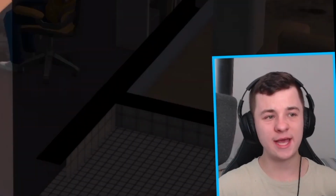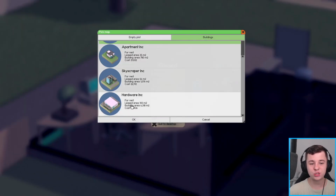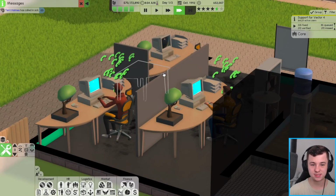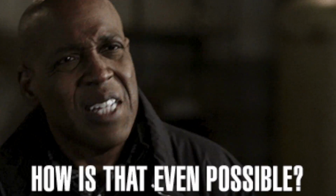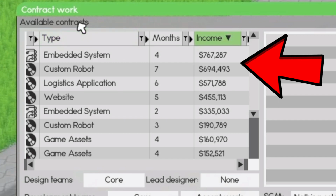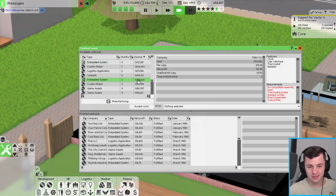But you know what is next though, guys? It's coming here to move company into buildings into the Hardware Inc. office. Now we can make millions selling our own software, but is it possible to make millions of contract works, manufacturing components for other companies? We're gonna have to find out next time.